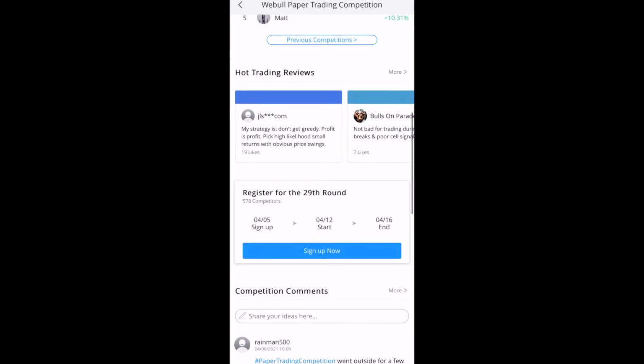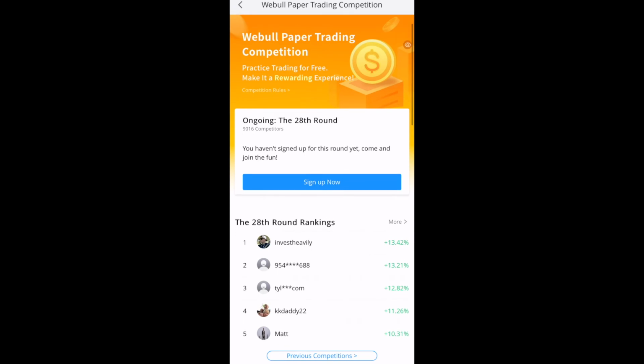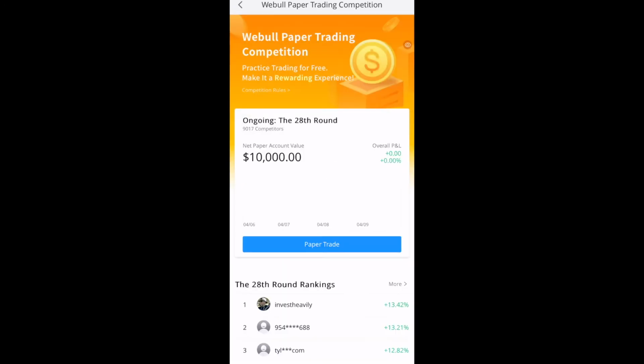And then there's just a little general overview of the paper trading platform. Then you hit sign up now and say that you're ready, and now you're in. This is obviously my second time playing this already, but the first time when you're signing up, you're going to have a long list of rules that you have to go over. But it's fairly easy to sign up. So we're going to start paper trading.